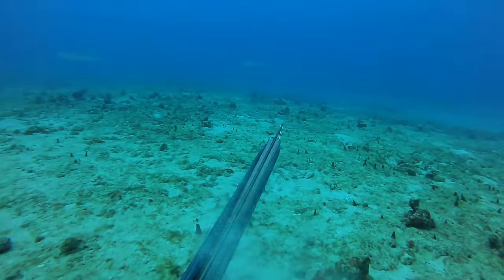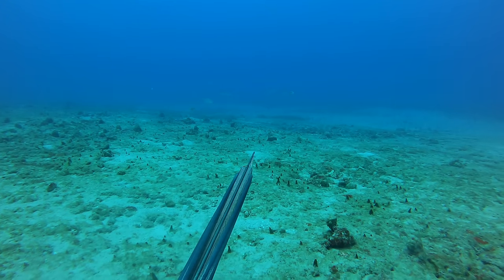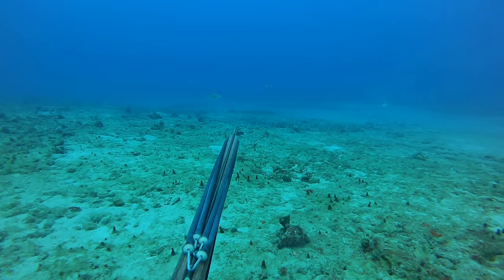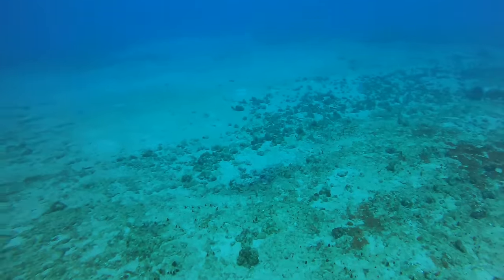And I waited a little bit, didn't even have to wait long. There's another two baby ukus, and the vekinonos start coming right back in. So I pick out the biggest one that I can see, get a shot off.